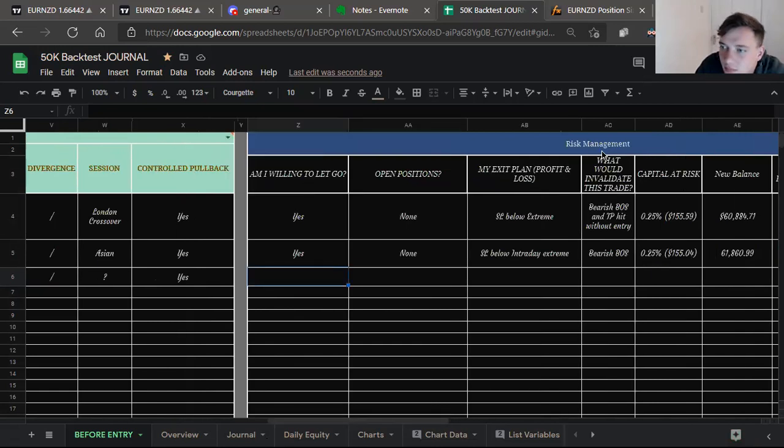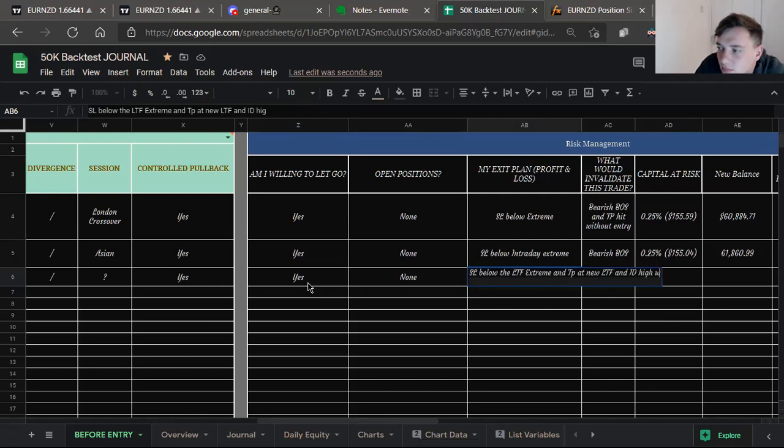Now we're entering into risk management. So am I willing to let go? Yes. Open position, we don't have any yet. My exit plan: we've got stop loss below the lower time frame extreme and TP at a new lower time frame and intraday high, with a 0.25% runner as a hedge.